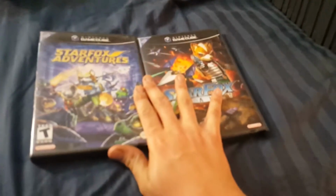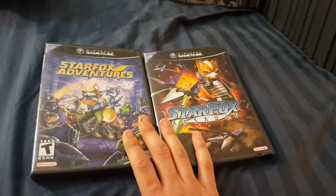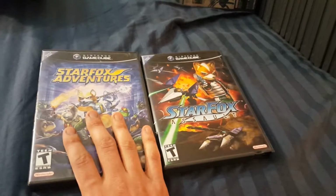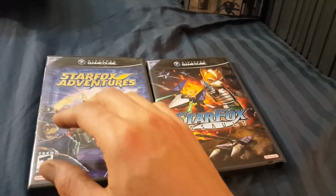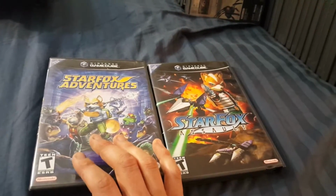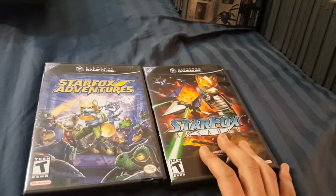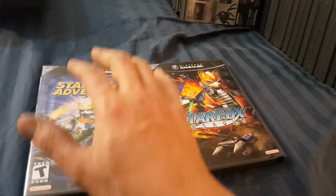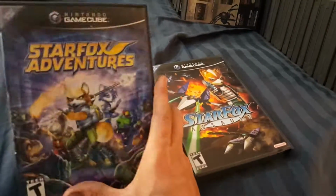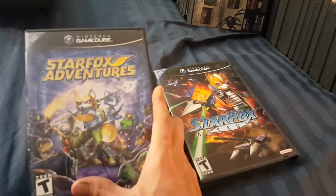These next two, everyone loves to hate on them, but these are some of my favorite GameCube games. I remember I stayed the week at my cousin's house when I was like 13, and this was the first time I went to Blockbuster, so this is a long time ago for those of you who are too young to understand what Blockbuster is. But I rented this, and I played the crap out of it for a week.